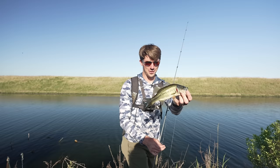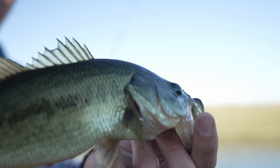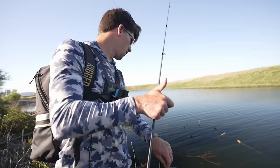This is a cool little lake. It seems like it'd be very natural and it's kind of quiet over here, but it's really not that far from I-10, where we have been traveling most of this trip. Just a little squeaky fish, but much, much appreciated on a tough day like today. And now to send little buddy back. See you, dude. Thank you for participating. I appreciate that.